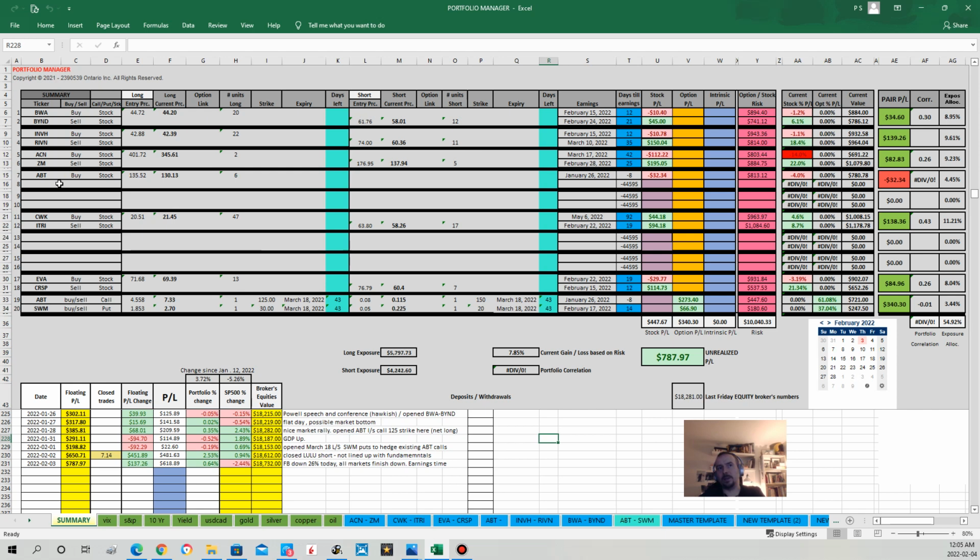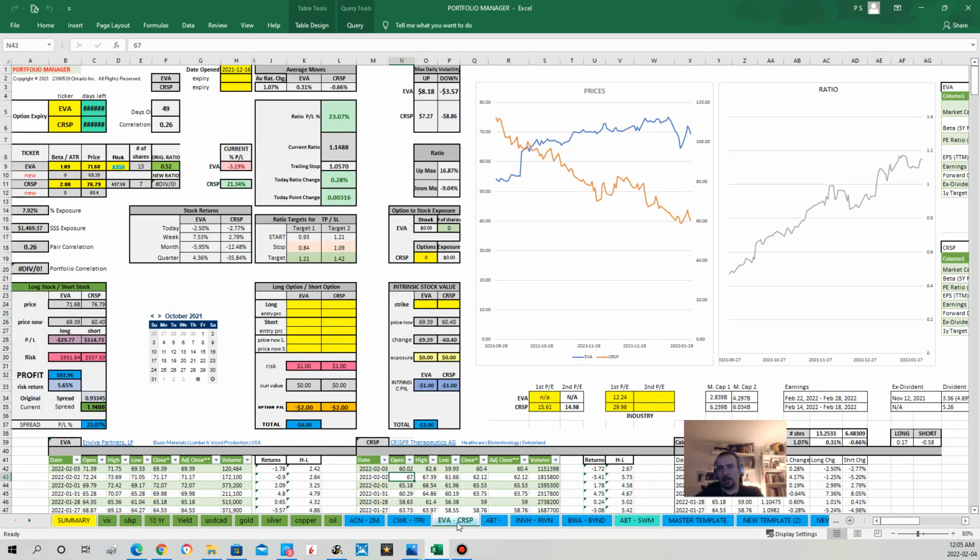Why is it there? I took out Lulu and I just haven't found a replacement, but this will fill in very shortly. You always want to have every single trade covered. Okay? And so that's Enviva CRISPR. We've been through this one. Nice growth, 23%.